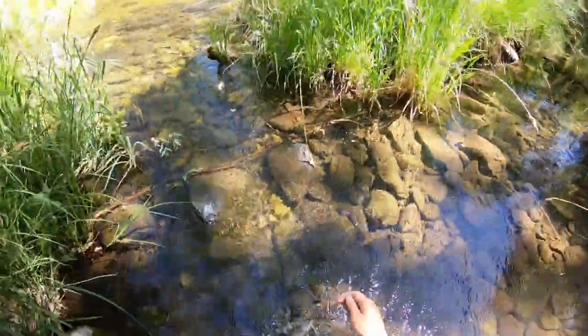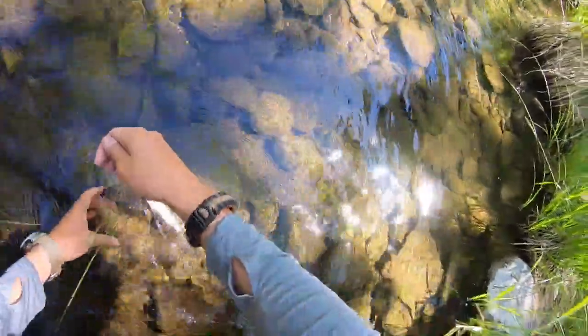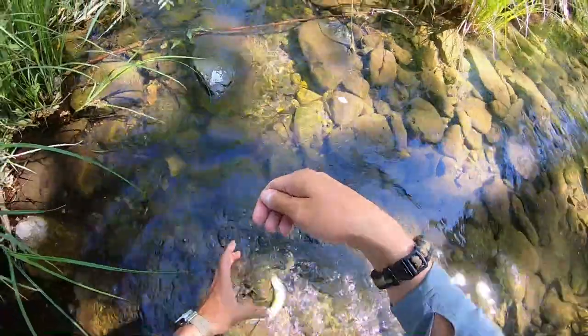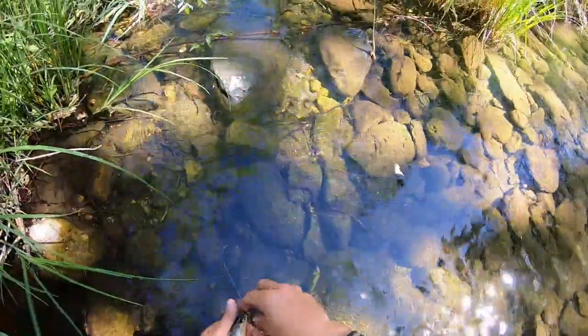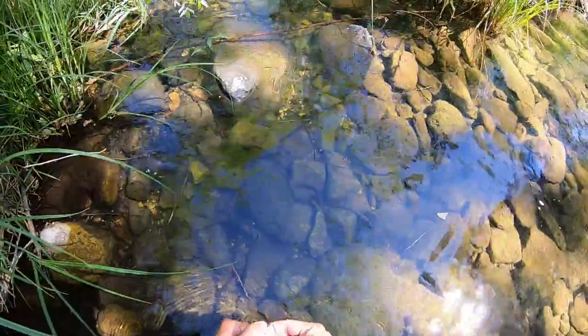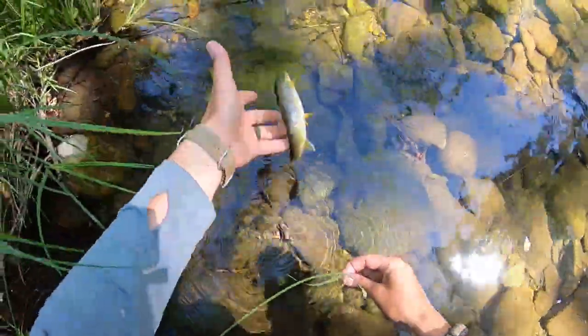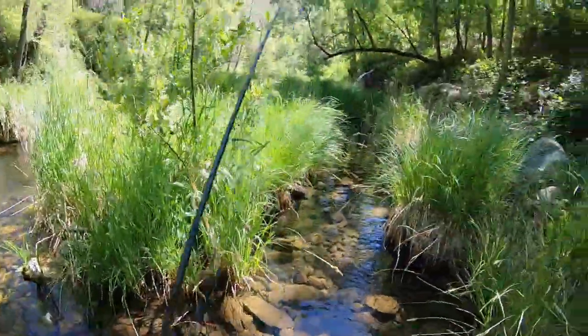Another little guy, not even gonna net him. He's gonna get this single barbless hook right out of him. Hands are sopping wet, soaking wet hands. Oh, get the hook right out of him. Beautiful 4 or 5 inch wild brown. Get out of here, bud, catch and release, real sick.